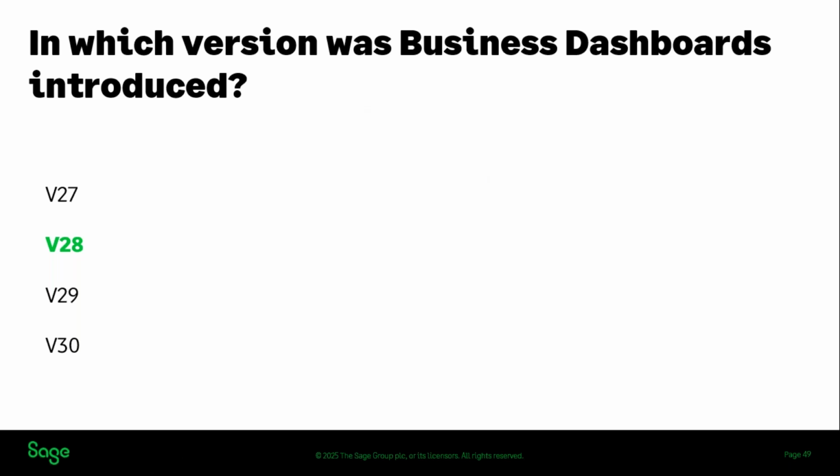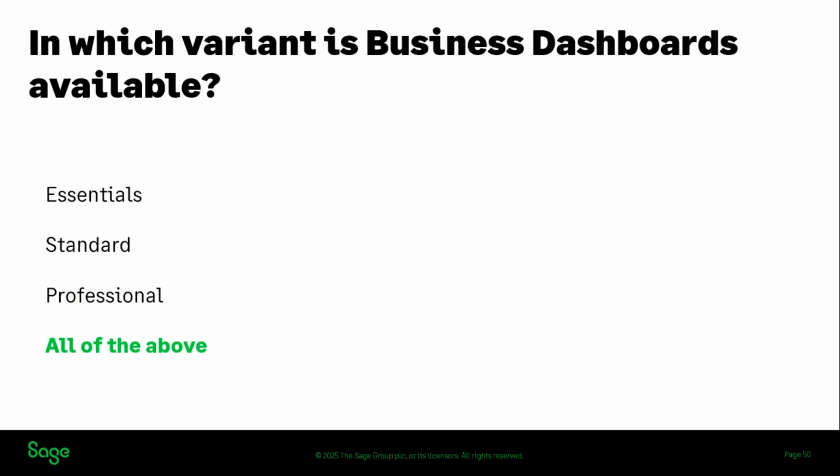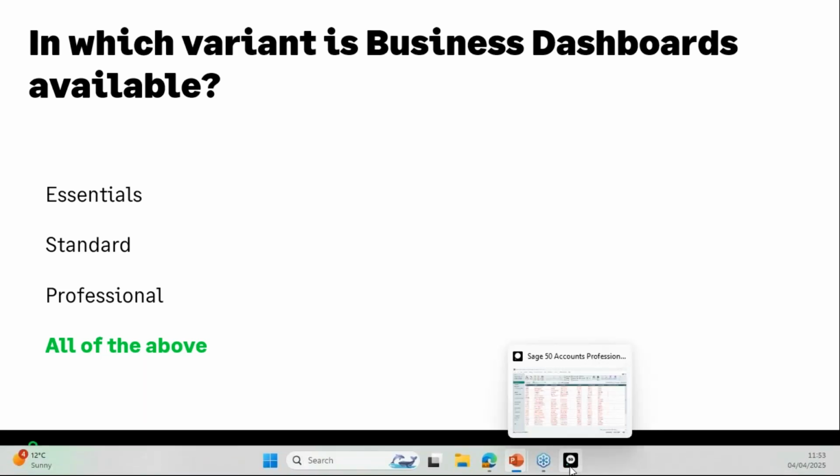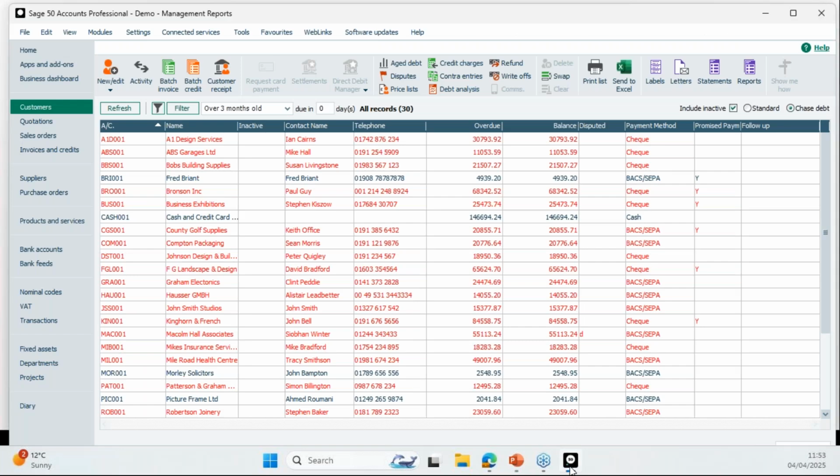Now the next one was, which variant is business dashboards available in? And it is all of the above, so it doesn't matter even if you're using Essentials, it is available in all of those. Now I'm going to show you something that might help you going forward, especially on our sessions, and this is where to see what variant you're using.